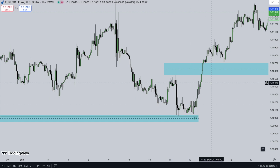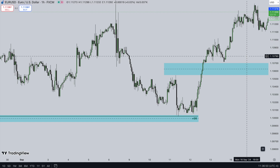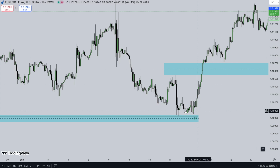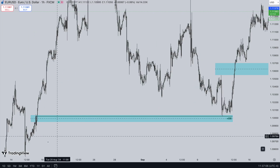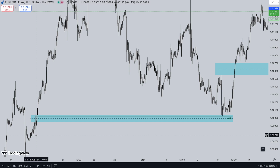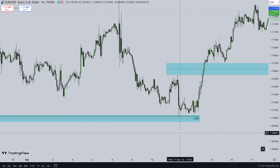Yes, I did not say it's going to go to all time highs or anything like that. But I clearly mentioned that this is a very algorithmic and sensitive area for price to tap into and then see the reaction. It's to the tick, to the tick. Look at the high right here. It is 1.10022. What is the low on this candle? 1.10019. So literally one tick below.